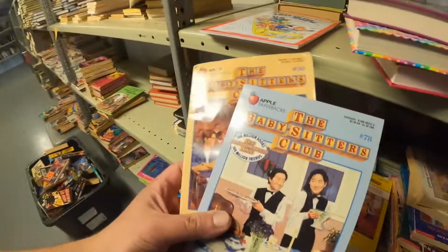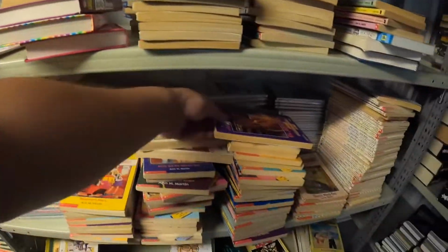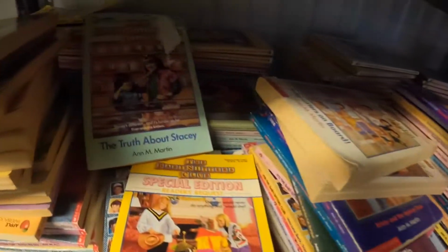Next up, the Babysitter Club books. So Babysitter Club books, there's kind of different versions. Most of them you'll see will look like this. They have some mystery ones. They have the Little Sisters. I keep the Babysitter Club books and the Little Sister books separate. Sometimes I will lot them together, but I found most people want one or the other. They do not want both, usually. So that's kind of what they look like.